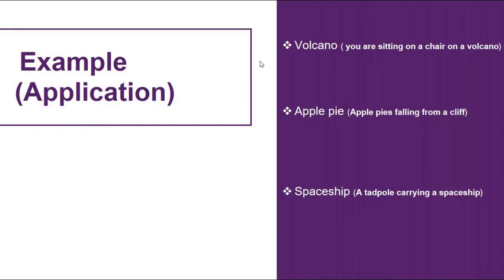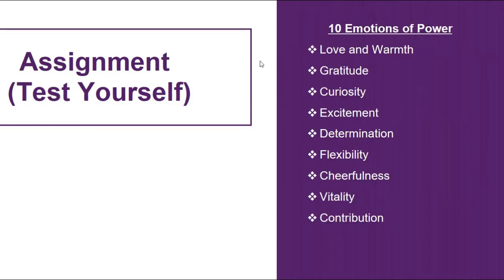Now, it is time to test your new memory skills. Using the shapes you've just formed in relation to the numbers, take at most 5 minutes to memorize the 10 emotions of power.